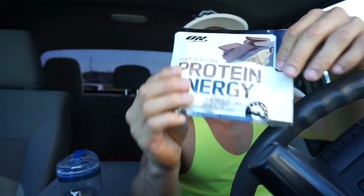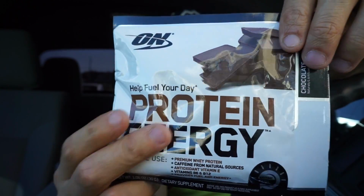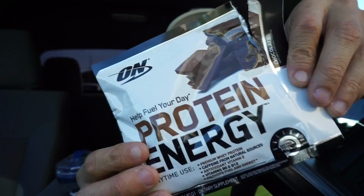Guys, so like I said, just got to the gym. Gonna try some of this Pro Energy by Optimal Nutrition. Got this at the Arnold. As you guys can see, I'm going through like all my sample packets, but I'm actually excited to use this. I've been wanting to try this out for a while, so I'll let you guys know what I think.